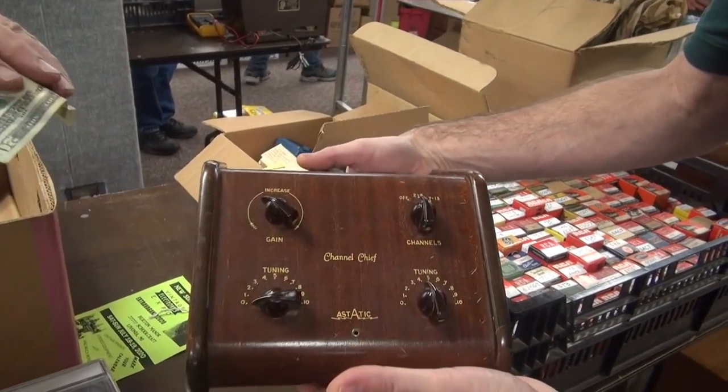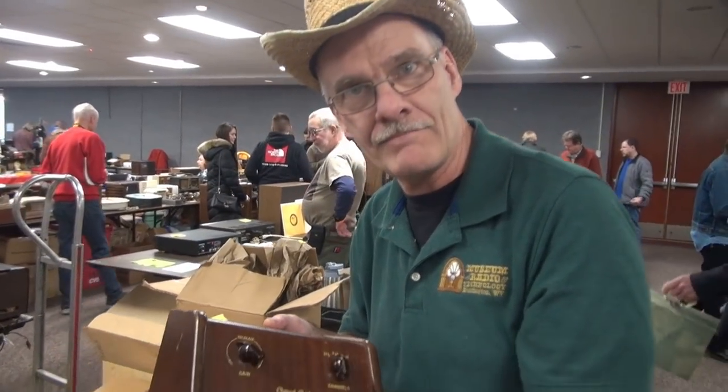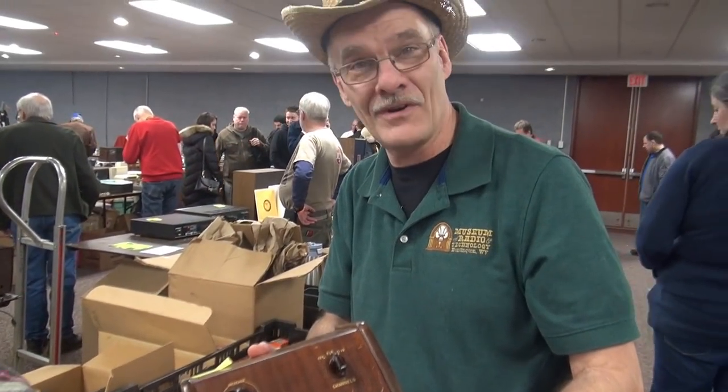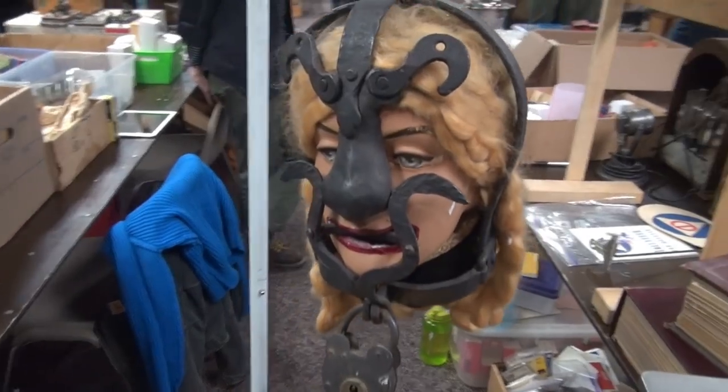What are you going to do with that? Turn it into a little practice amp. Probably a little 6AQ5 single-ended amp. Fit in there. You have a beautiful wood cabinet with the Electrostatic emblem. Yeah, very cool. This will all stay the same. Yep, sure will.